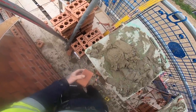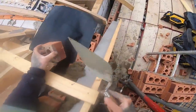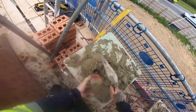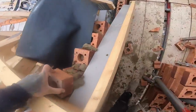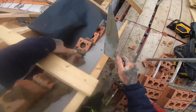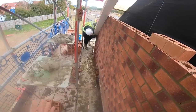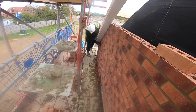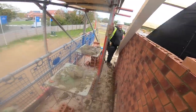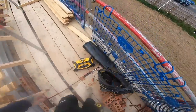Two seconds, hang on. No, mate, my fucking WD-40. I put the bag in the corner and something must have been pressing on the button all night, on the top bit. In fact, my bag was full of WD-40. Yeah, I know.